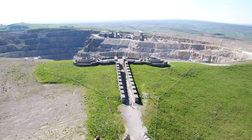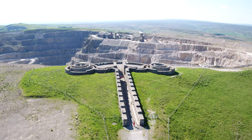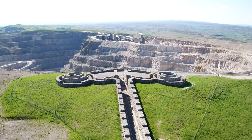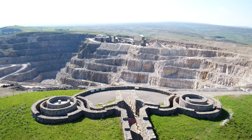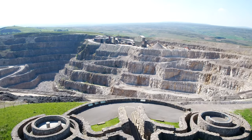One thing you don't expect when you get up here is this dramatic view of the last working quarry in Nidderdale. A splendid reminder of how so many people in these parts earn their livelihoods over so many years.